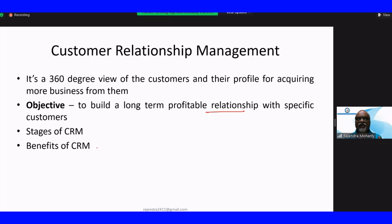Okay, so this is the thing here. So what is this 360-degree view? It means you are tracking the customer's details dynamically, offering them matching products and services as per their need. You are doing cross-selling and upselling of your products and services to satisfy their changing needs. So you are basically keeping them happy forever so that more and more business can be acquired and you get your profits from them.